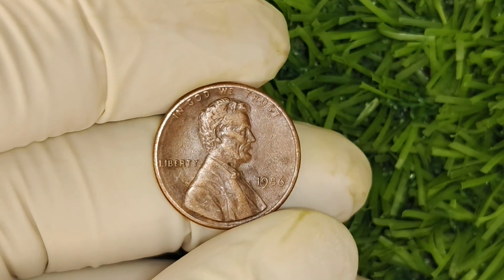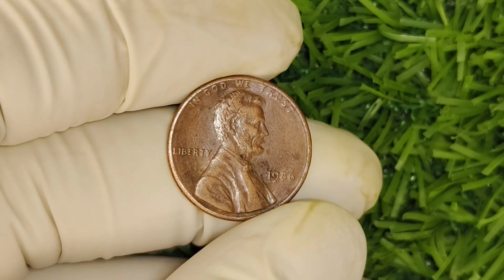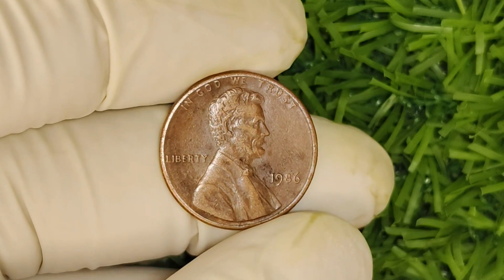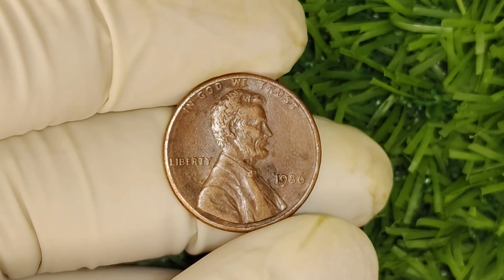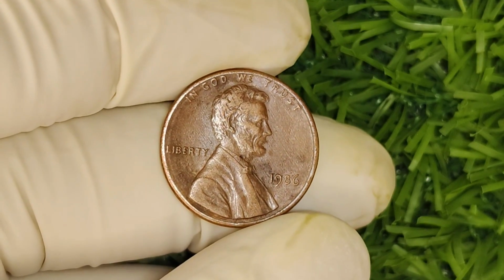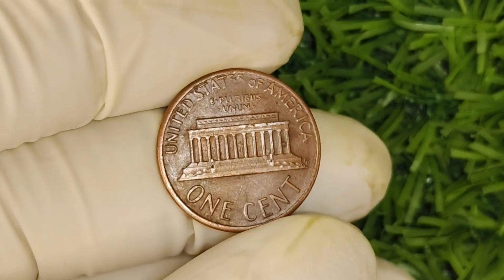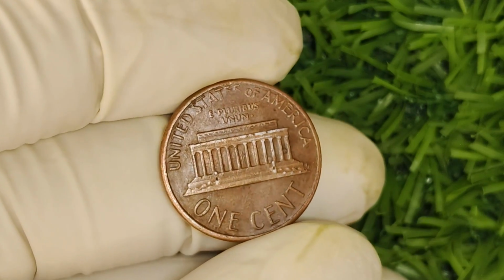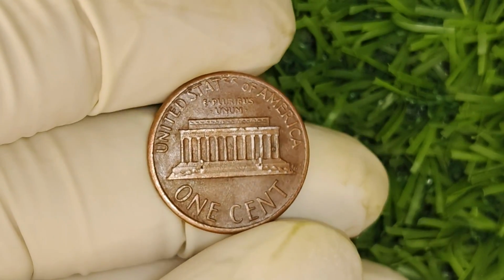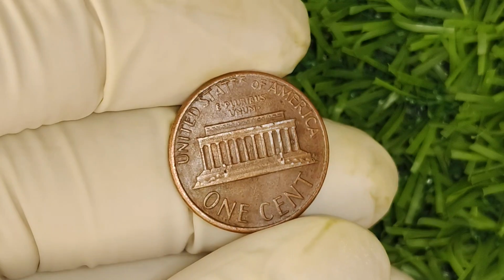Hey there fellow treasure hunters, welcome back to the channel where pocket change could make you rich and your old coin jar might just be your retirement plan. Let me ask you something, when was the last time you checked your loose change? You might want to do that after this video, because today we're talking about a regular old penny, 1 cent, just one coppery little guy from 1986 with no mint mark that's turning heads in the coin world because it's worth, wait for it, $1 million. That's right. One penny, $1 million.